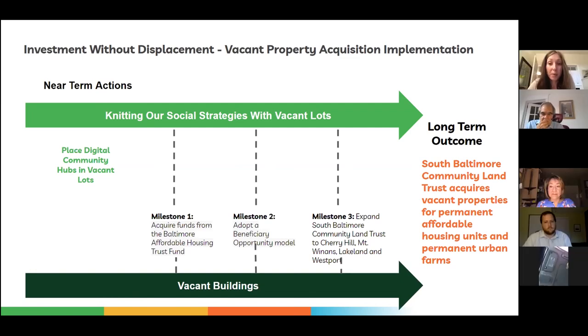To achieve investment without displacement, we recommend taking advantage of some opportunities that already exist within the SB7 and the City of Baltimore. The community land trust model is a proven strategy that allows communities to take ownership of their neighborhood and ensures permanent affordability for both homeowners and renters. South Baltimore already has a community land trust that is currently working in Brooklyn and Curtis Bay and has potential to be expanded with adequate funding and support.